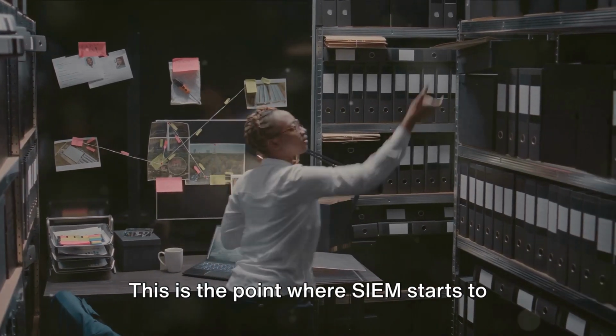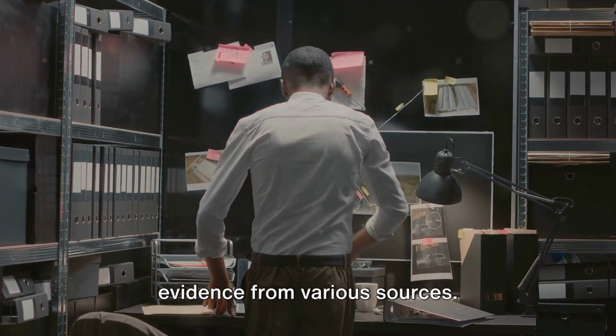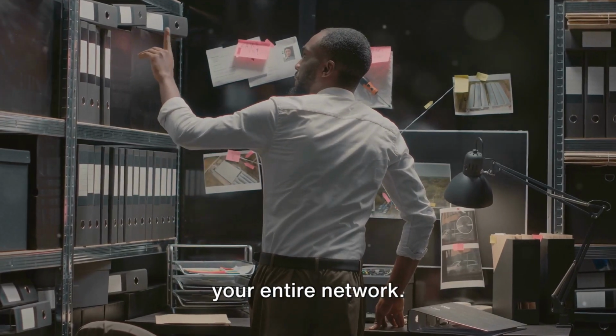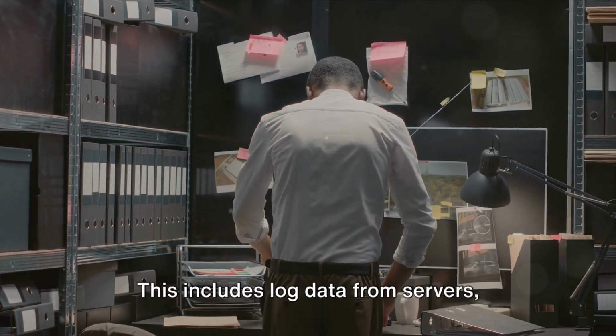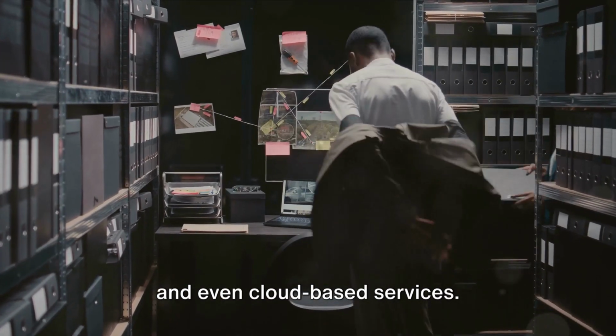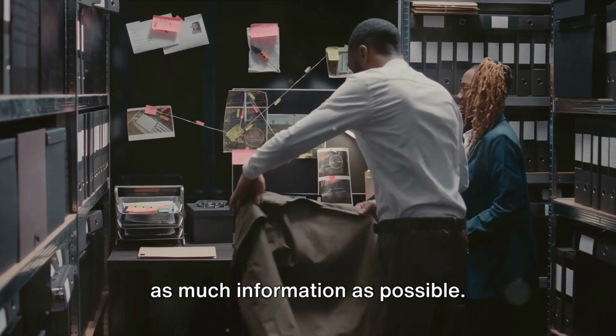This is the point where SIEM starts to flex its muscles. It's a bit like a detective collecting evidence from various sources. The SIEM system gathers data from across your entire network. This includes log data from servers, network devices, databases, applications, and even cloud-based services. It's an all-encompassing sweep to gather as much information as possible.